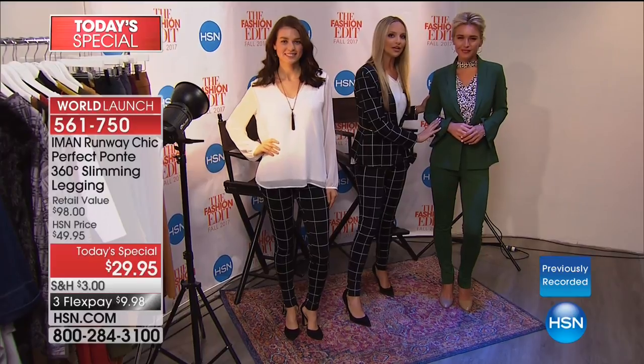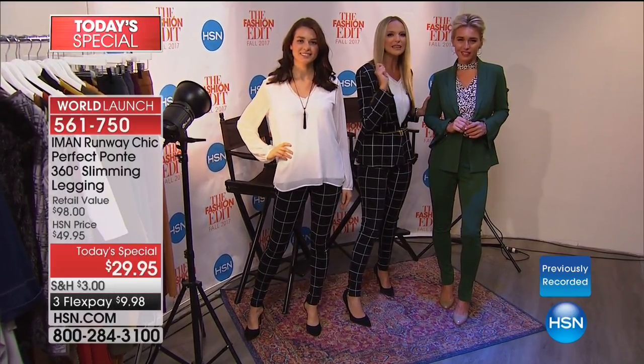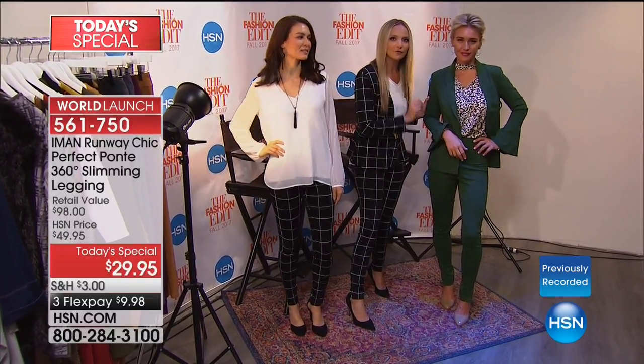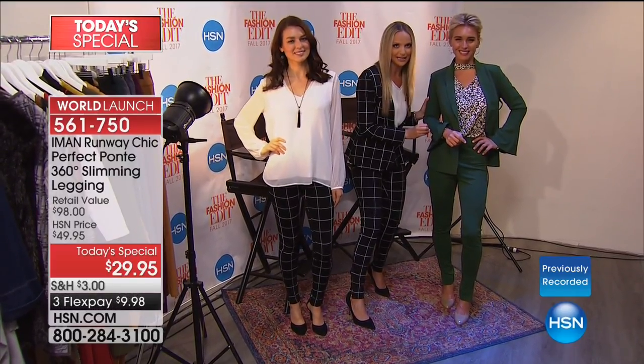And then I want to show you Lauren here because she's giving us that monochromatic suiting look that we've been loving for season after season. When something looks great, it can be so classic and forever in your closet. So I really urge you to try a color tonight, everybody.